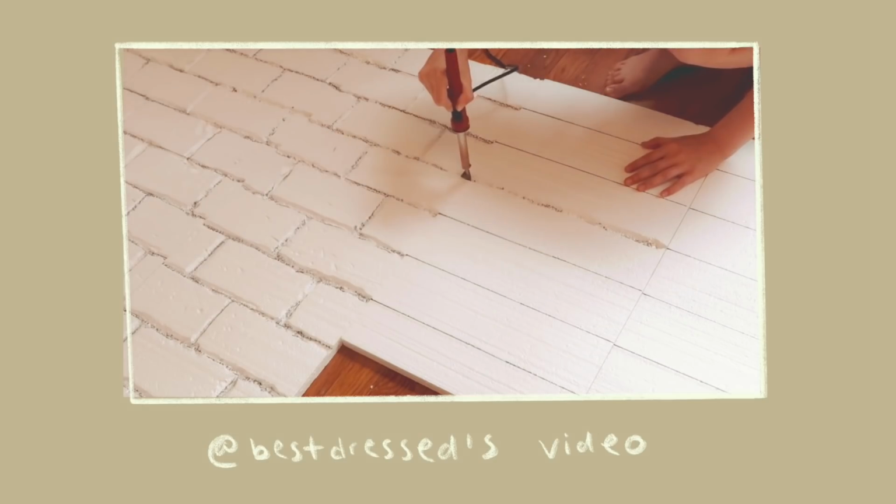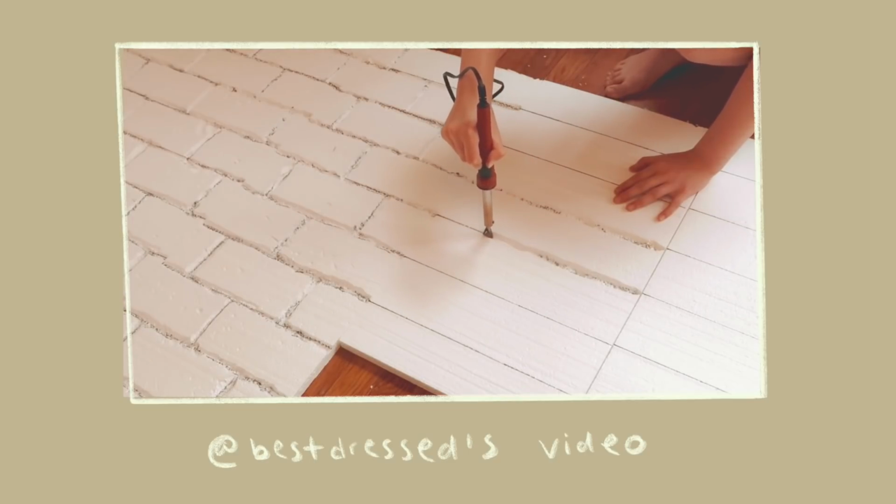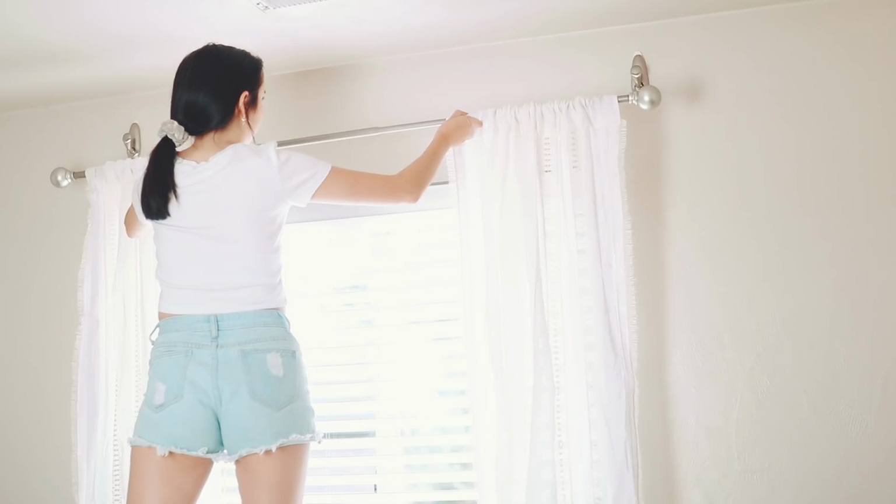So the next thing that we are going to be doing is installing a faux brick wall. I'm so excited. I don't know if you guys watch the queen of YouTube, Ashley, aka Best Dressed. She did a bedroom makeover a couple years ago where she did a faux brick wall. Ever since I saw that video, I have not stopped thinking about doing a faux brick wall.